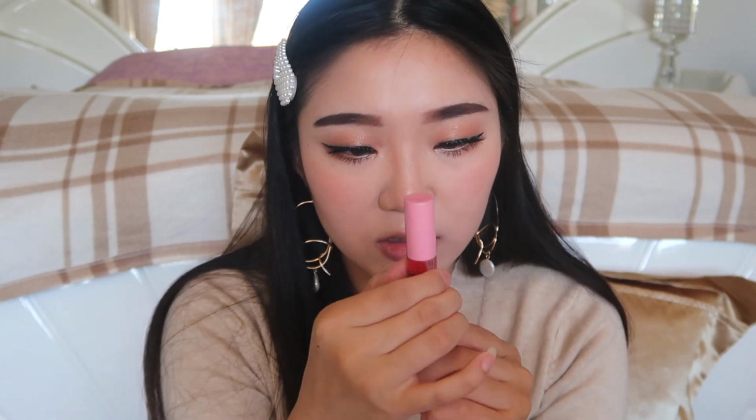But I want to do a bit of a glossy lip, so I'm going to go in with this Cherry Moisture Lip Gloss from Etude House. This tastes like lollies, so I like it. But it's just a really subtle pink. Okay, not that subtle actually.